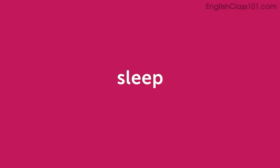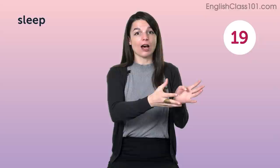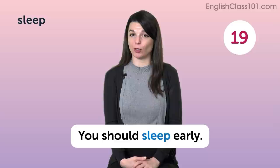Sleep. So sleep can be used as a noun and as a verb. As a verb, it means to go to your bed and to close your eyes and to lose consciousness. It's a good thing. As a noun, it refers to just the act of not being awake. You should sleep early.